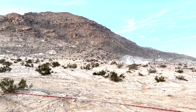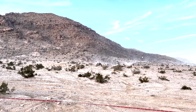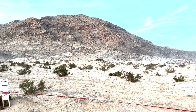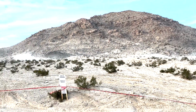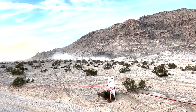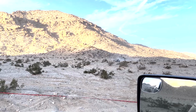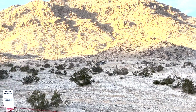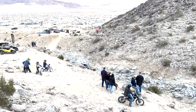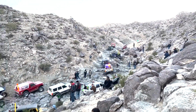Now that qualifying's over, the 4,400 cars are out pre-running and testing setups. Pretty cool. Got some Campbell cars. Got an Ultra Ford car. One of the Gomez is trying to pre-run while Turkey Claw is all jammed up.